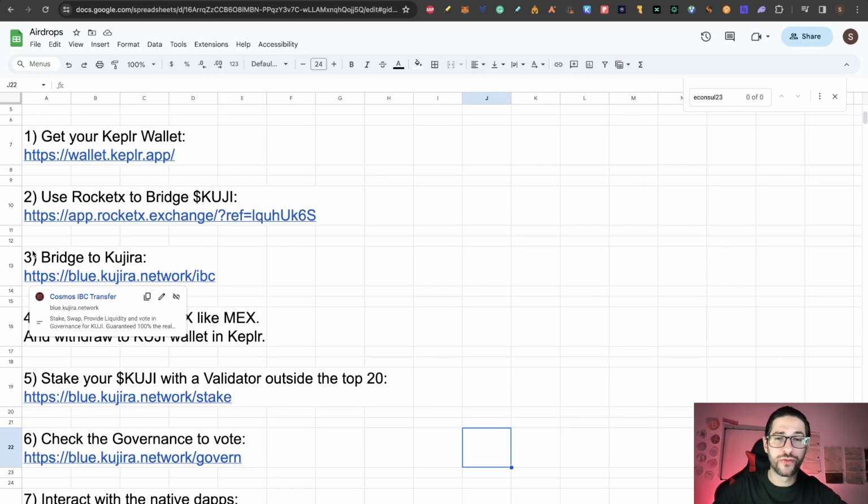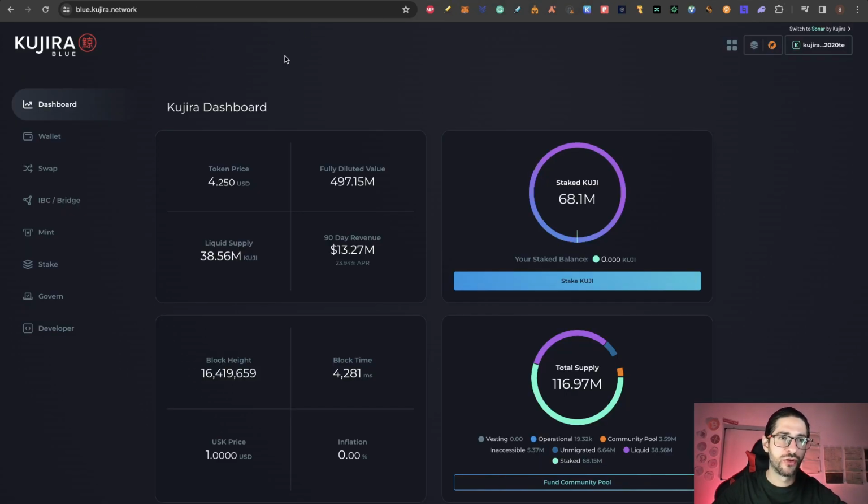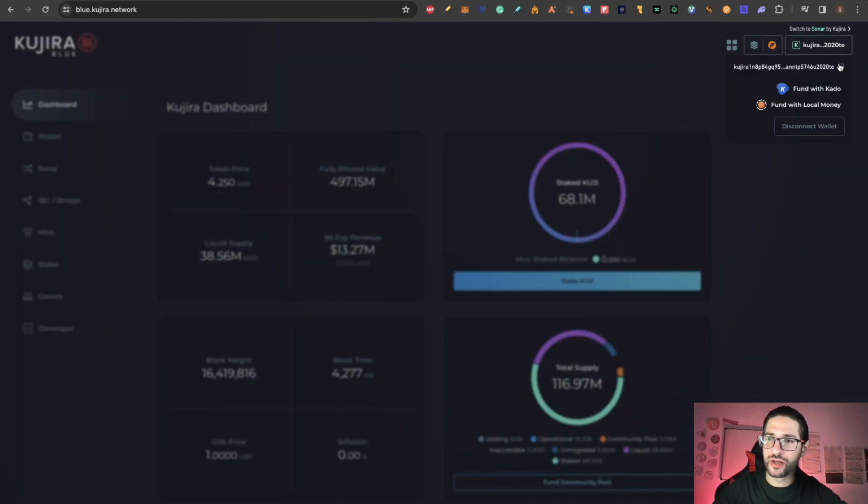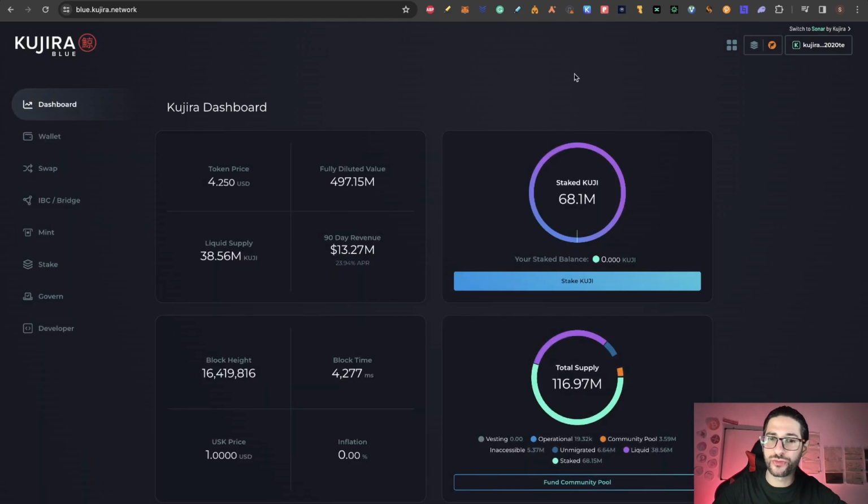Step 3 of this tutorial is that you can bridge it using the Blue native application of Kujira. This is going to be like your dashboard and the place that you need to go for Kujira. So Blue Kujira Network, you click here on the link of step 3 and you are going to see this. So basically this is Kujira Blue, it's one of the native applications. What you need to do here, you just go to Connect Wallet, click here on the icon of Keplr, and you are going to connect your Keplr wallet, and here you can see you have your Kujira address already.